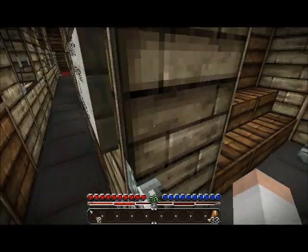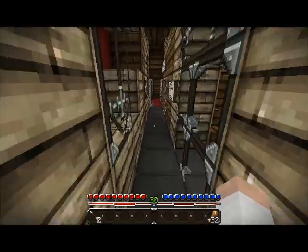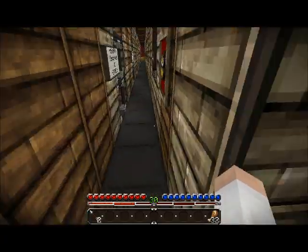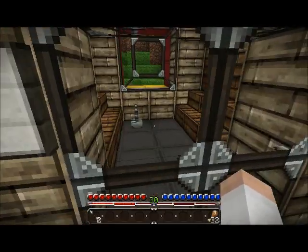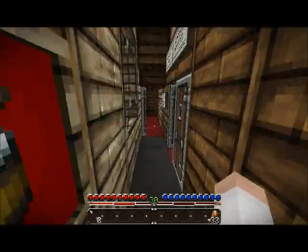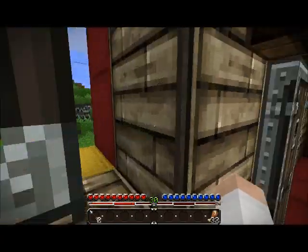I'm still confused about this lever. Or did that just close all the doors? I don't know. Oh, it can close the control room. I think, anyway. Yeah, right, okay. Right, so we need to get out of the platform, apparently.